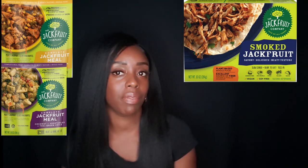Yeah. So other items from the Jackfruit Company you may or may not find in the produce section are their ripe jackfruit and the regular jackfruit, but everything else is prepared or meal starters. Okay? And here are some of the meal starters.